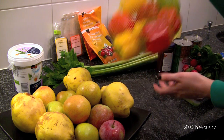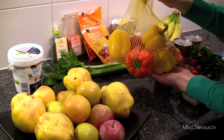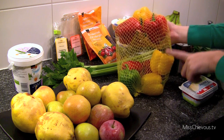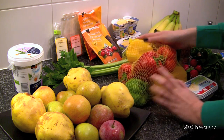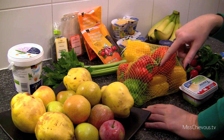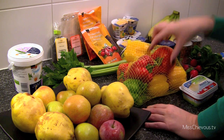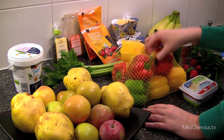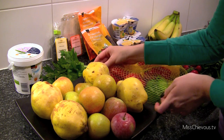The first one I went ahead and got is a kilogram of bell peppers, and these are in 3 different colors. So there's red, yellow, and one green one. I'm planning on making this kind of bean salad that I actually have a recipe video for. So I needed some bell peppers anyway, and then the rest I can use tomorrow for making vegetables or something like that.